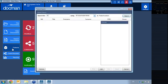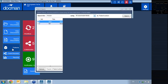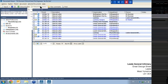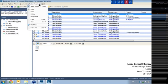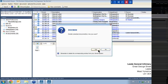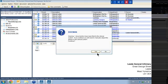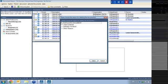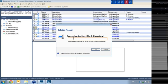So if I just bring up one of my patients, and I just go to delete a document, exactly the way that you've been deleting before, absolutely no change in there, you still delete from the clinical system as well. So okay, this is the same list that came up before when we were moving workflows: duplicate document, user error, wrong patient, or you can actually press other reason. So if I click other reason in this case, it lets you type something in yourself. So, wrong patient.